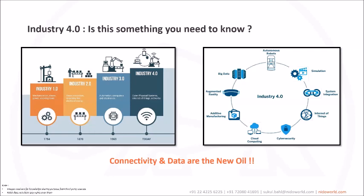If you look at the schematic on the right, these are some of the things that come together to form Industry 4.0. Autonomous robots, which we will be talking about in detail today, simulation technologies, IoT, cloud computing, additive manufacturing, which is again set to change how manufacturing is thought of, augmented reality, and big data. These are all essentially focusing on connectivity, flexibility, scalability, and data. These four parameters are what are driving automation towards a more connected age.